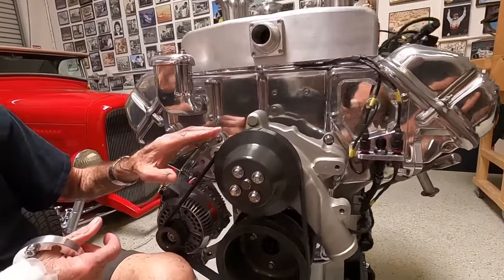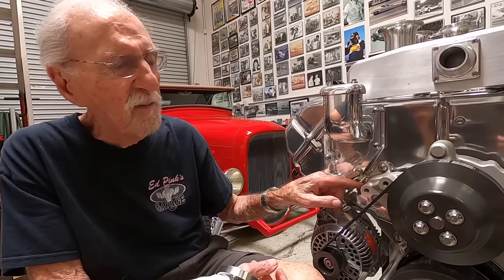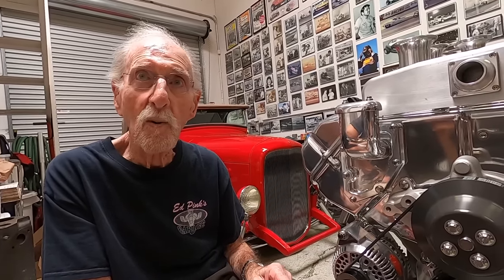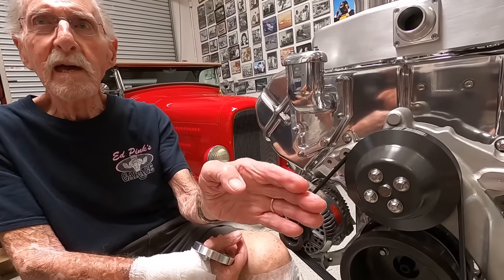Okay, next thing, water pump. Ford made the FE water pump. Then they made some short water pumps for the Cammer. And they only made a handful of them, and they never made any more. So when we got this thing, if we used an FE water pump, it'd be out to here.